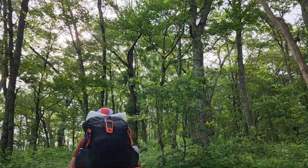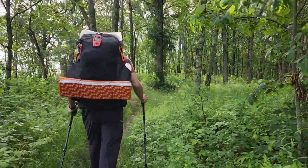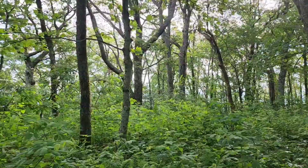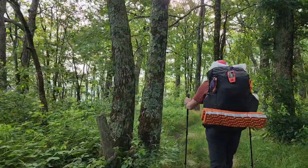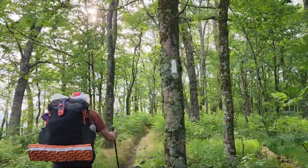Morgan's got a rain kilt. She really likes hers. Whew. A little bit windy this morning, a little bit chilly. Sure will warm up pretty quick though.